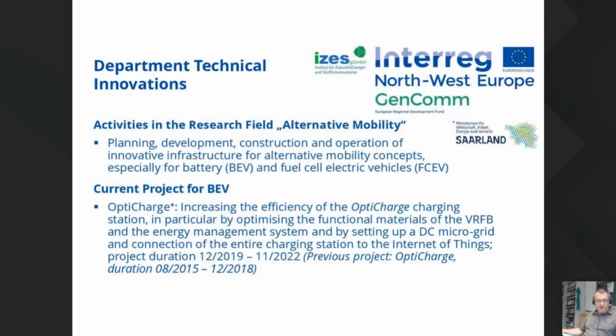It's a follow-up project of a project which was called OptiCharge. And we see that some things could be made better. So the goal of OptiCharge Plus, the follow-up project, is to increase the efficiency of the OptiCharge charging station. In particular, we want to optimize the functional materials of a vanadium redox flow battery as an energy storage on-site. Then we want to improve the energy management system of the whole plant, and the new hardware.